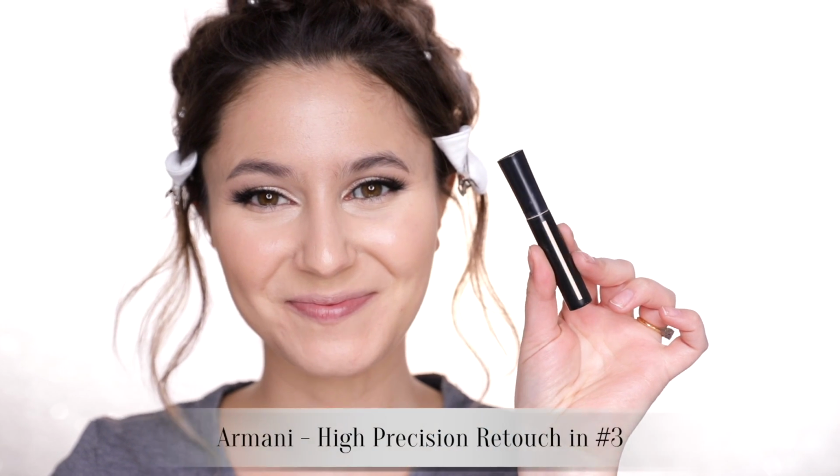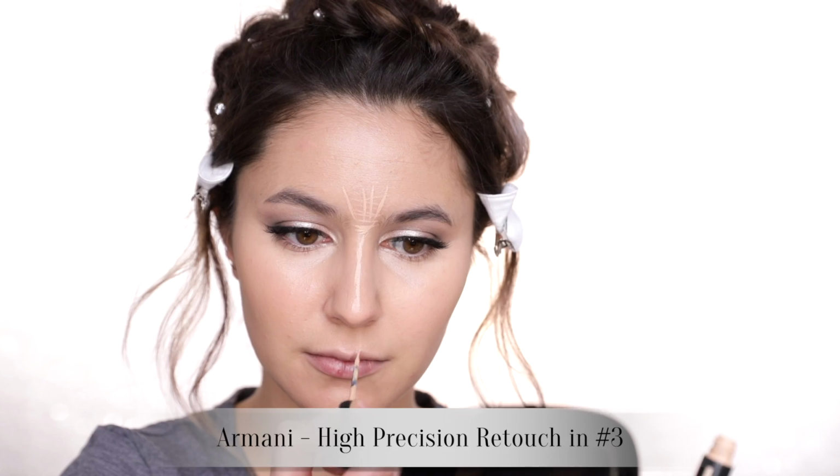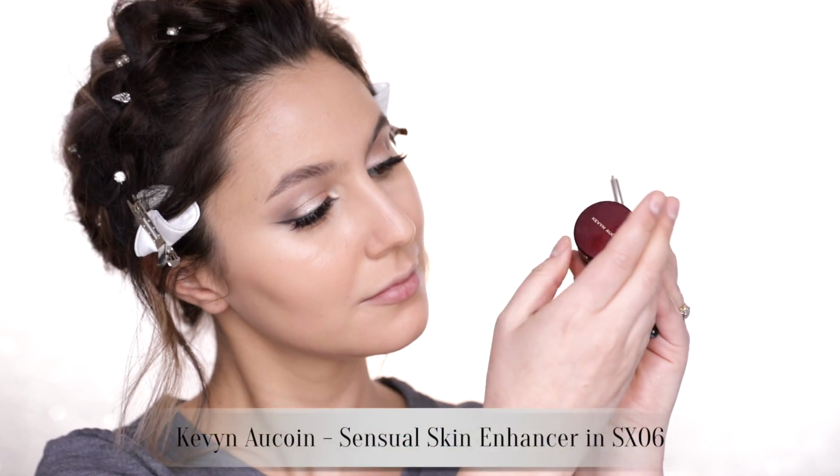To bring light to the high planes of the face, I'm using the Armani High Precision Retouch Concealer. It's a very, very thin formula. You can be liberal with this and it never wants to get heavy or cakey. Great stuff. And then to spot conceal blemishes and such, Kevyn Aucoin Sensational Skin Enhancer.